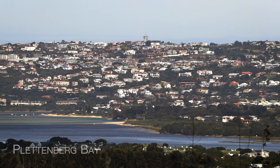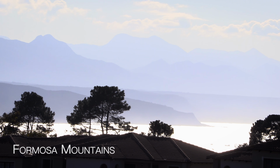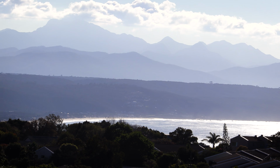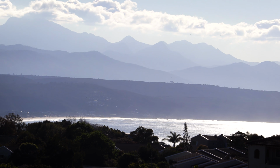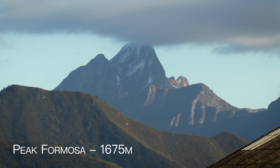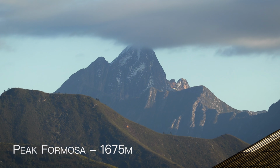On the other side of Harkerville is Plettenberg Bay, and we're not really going to stop here, but it's another great spot, and from Plet you can get an awesome view of the Formosa and Tsitsikamma mountains ahead. Portuguese sailors who first passed along this coastline named these mountains Formosa, meaning beautiful, and the highest in the range is Peak Formosa, which I actually attempted to climb a few years ago.